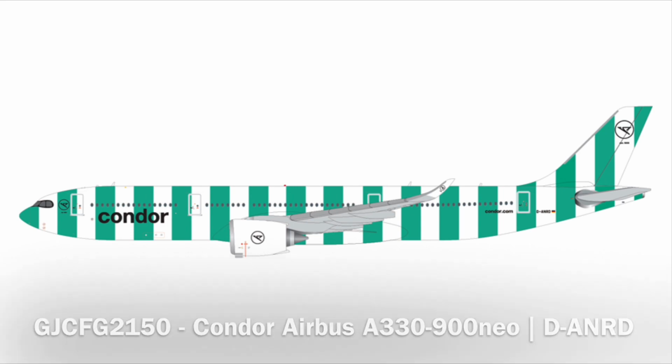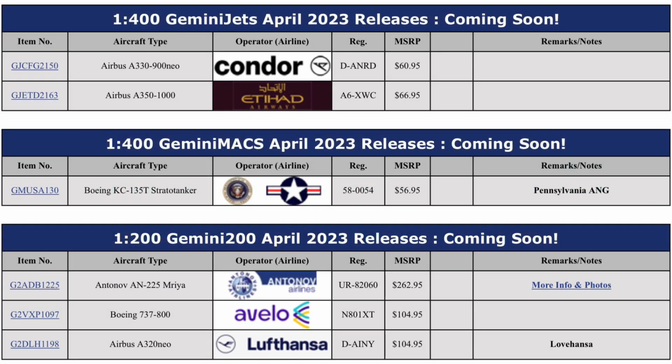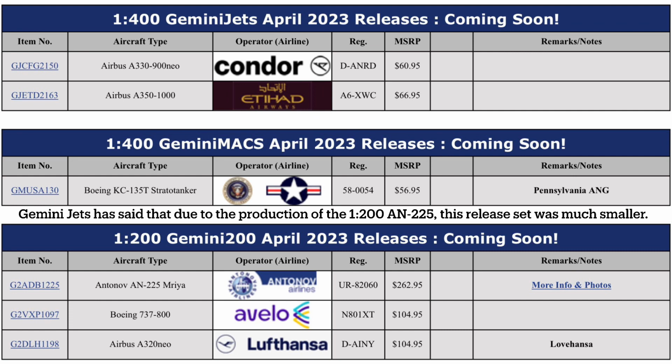Okay, so that is everything that we have for this month. Not a lot to talk about here because we only have a total of 6 releases. So 3 1 to 200 and 3 1 to 400. So kind of odd that they would do such a small set. I knew it was going to be smaller because of only 3 1 to 200 releases, but the fact that we only see 2 in 1 to 400, excluding the Gemini Max, is really interesting.